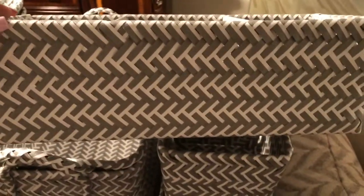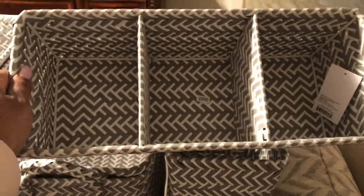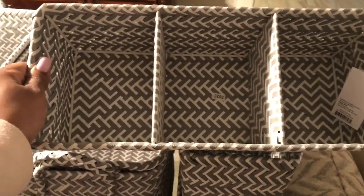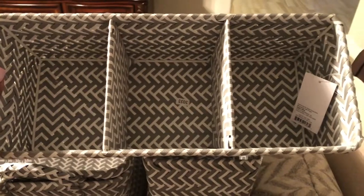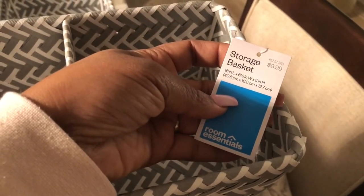And then I also picked up these little rectangular ones. I thought these were so cute, you guys, because they already have little dividers in place. So I thought this will make a good way to store some cleaning supplies and oil care and things like that, because it's already divided up, and then I can just kind of put that in the linen closet as well. And these were also $8.99 from the Room Essentials.